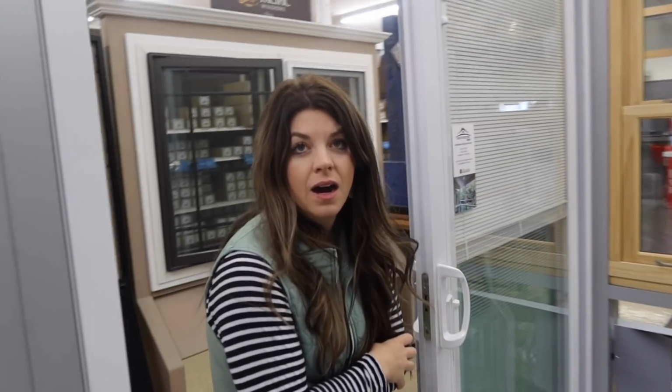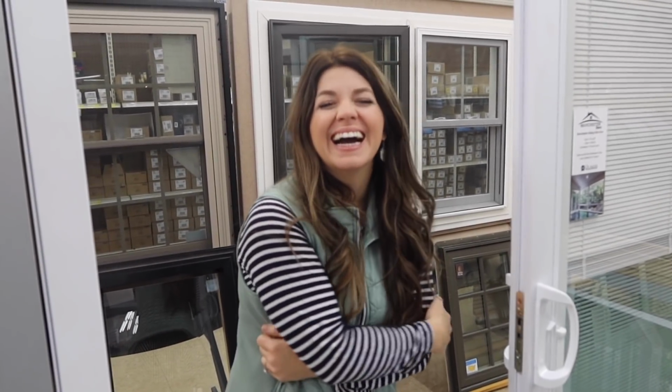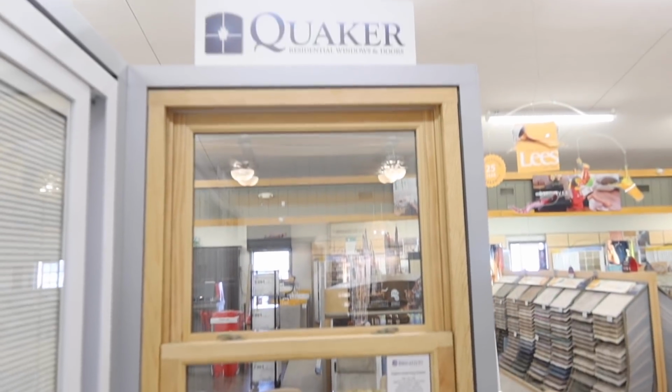Do you want to say what we decided on for flooring, or should we make them wait? Make them wait for what? The big reveal of the house. Really? We're not gonna... Go ahead. We'll do a recap later. Do a recap and talk about it. And now we're going to look at windows.